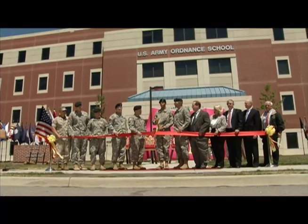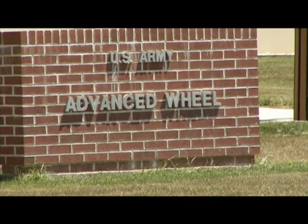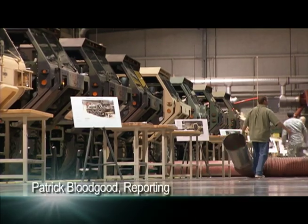The second phase of construction will be completed in the coming months, in time for the base realignment and closure 2005 deadline of September 15th, 2011. From Fort Lee, Virginia, Patrick Bloodgood.